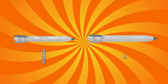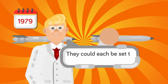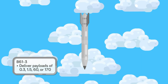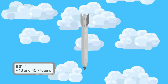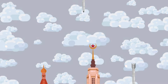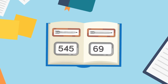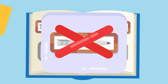The B-61-3 and B-61-4 models were both created in 1979, and they added a new feature. They could each be set to a specific kiloton level. The B-61-3 could deliver payloads of 0.3, 1.5, 60 or 170, while the later model had the same first two options but a lower second tier of 10 and 45 kilotons. The first model would likely have been used in a large-scale conflict against the Soviets if needed, while the second model would probably be deployed on contested territory if nuclear weapons were needed. These models had 545 and 695 produced respectively, and they're still active models, proving that they stood the test of time. The same can't be said for these next few.